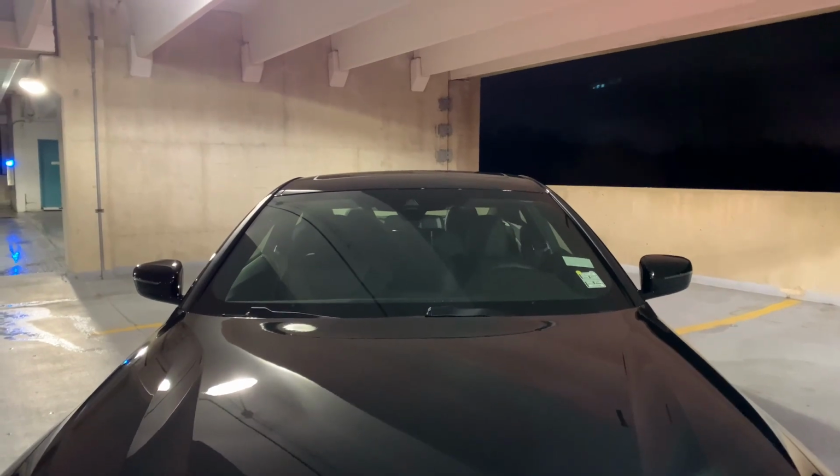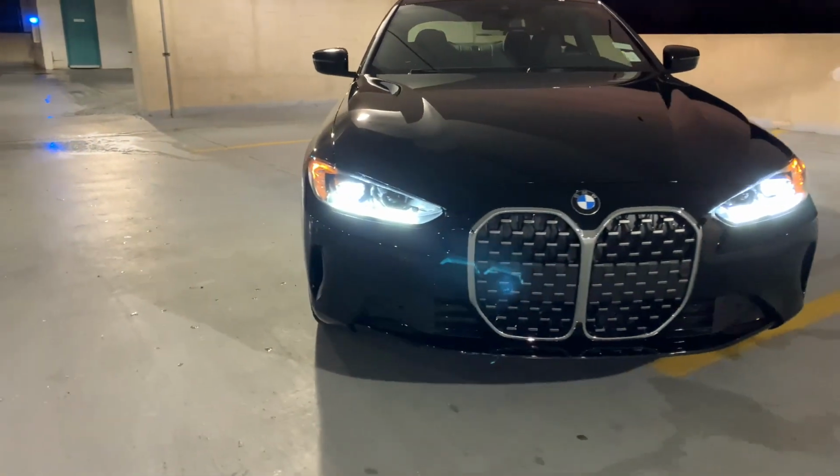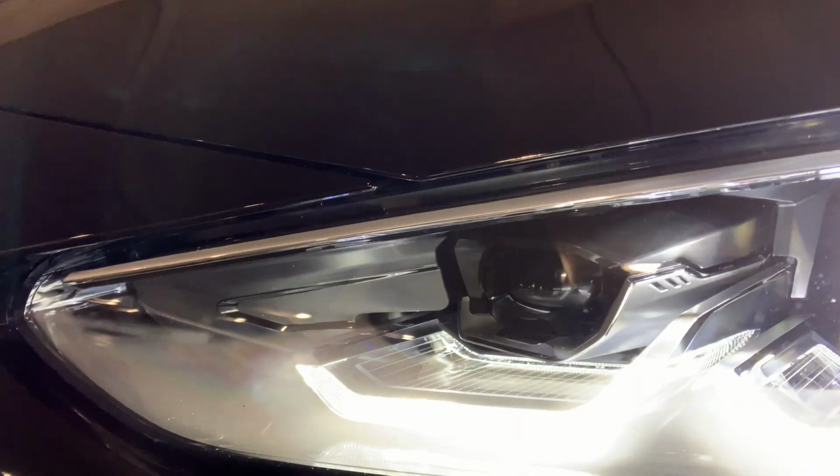We also need to touch base on the elephant in the room, which is this massive grille. A lot of people hate the new grills. Personally, I enjoy them. The headlights have gotten a lot more elaborate with lots of different bits and pieces inside of them.